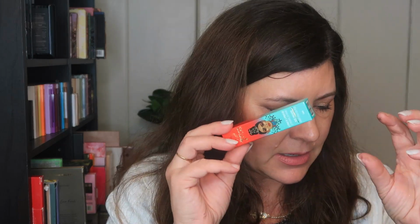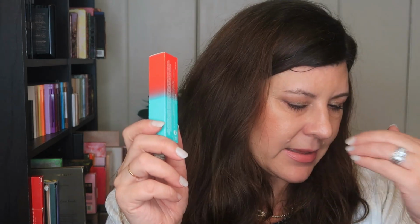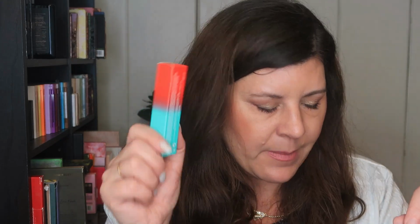Here's one that I think might have been a duplicate. This is the one from Juvia's Place. If I recall, their eye primer, they have a lot of different shades. This particular one is in color 2, which is going to be a lighter one. I think I really like this, if I recall. I'm going to keep this because I think I might have one already opened up. If I recall, it's pretty opaque.